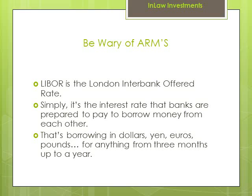Now let's look at what that is. That means that the property will start at between 8 and 9% and will adjust 3 times, at the end of each year, based on LIBOR. Now LIBOR is the London Interbank Offered Rate. Simply, it's the interest rate that banks are prepared to pay to borrow money from each other. Now, that's borrowing in dollars, yen, euros, pounds, for anything from 3 months up to a year.